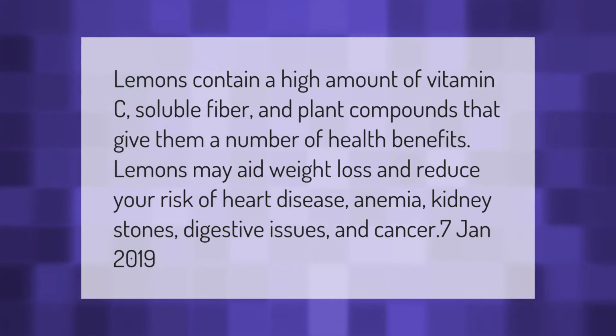Lemons contain a high amount of vitamin C, soluble fiber, and plant compounds that give them a number of health benefits. Lemons may aid weight loss and reduce your risk of heart disease, anemia, kidney stones, digestive issues, and cancer. 7 January 2019.